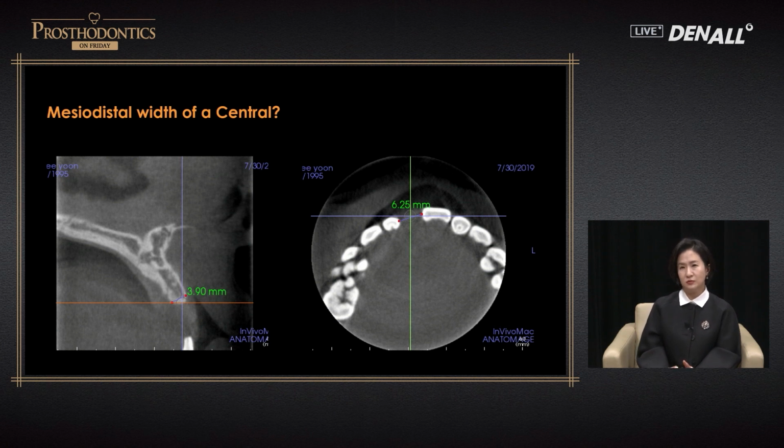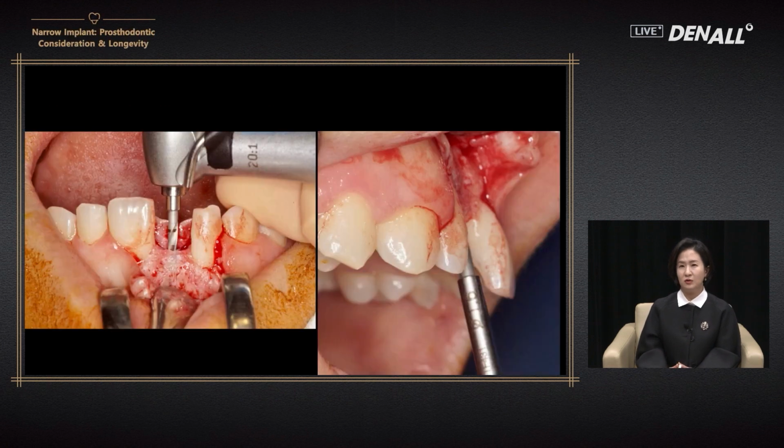this patient was undergoing ortho treatment. The central incisor was missing. 6.25 millimeters is the mesiodistal width. In this case, 4 millimeter regular diameter implant could not be placed. So even though it was a central incisor, narrow diameter implant was planned, if possible.